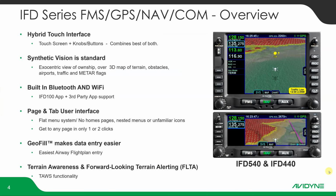All of Avidyne's IFD Series FMS products feature hybrid touch user interface, which means we have touchscreen capability, but we've kept all the knobs and buttons so it gives the pilot the choice. Synthetic vision is standard equipment, as you see here. Exocentric view of your own ship over a 3D map of terrain, obstacles, airports, traffic, METAR flags on both the 5 series and on the 4 series.